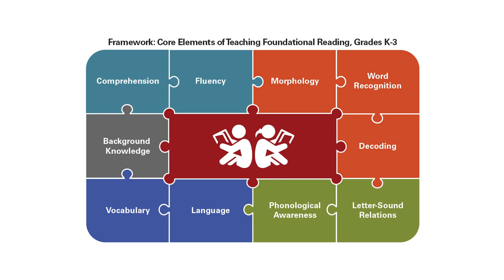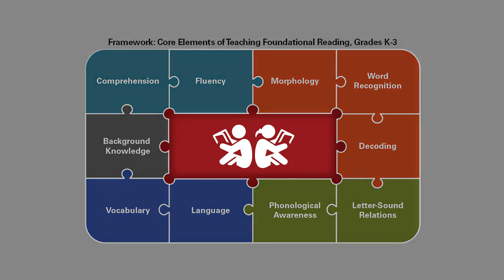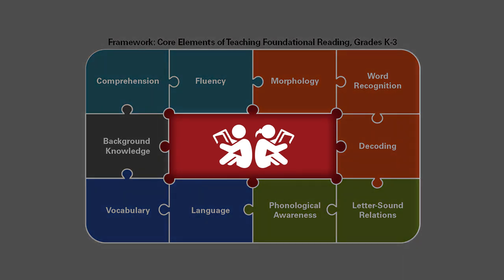Reading is a really complex activity, and we certainly can't capture all the important core elements for reading success in this one course. This framework shows the interrelated nature of many of the important elements that should be fostered in K-3 classrooms. Notice that the readers are in the center, which shows that all of these important elements come together to help readers read for understanding.